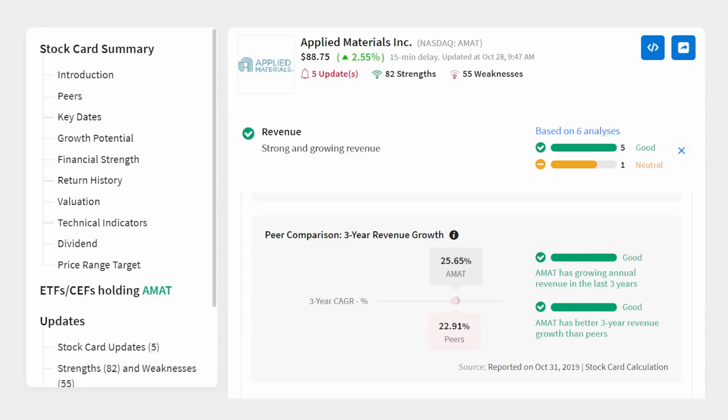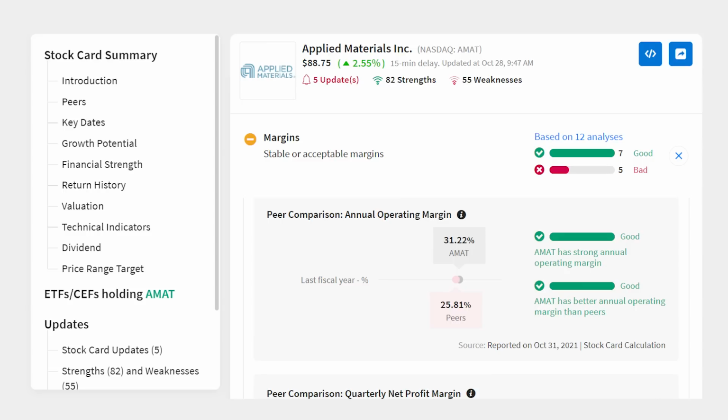I outlined the quantitative factors like sales growth and the operating margin that we're using to pick the best stocks for the BOWT index. And Applied Materials meets all these factors with 3-year sales growth over 25%, well above the industry average, as well as an operating margin that is nearly 6% higher than the peers in the industry.